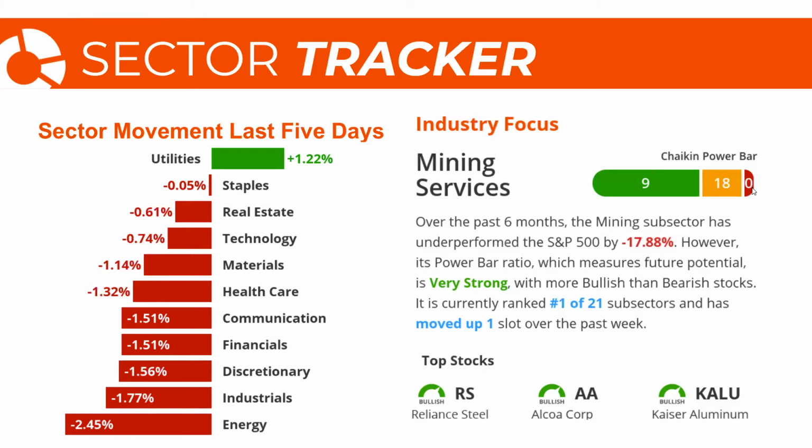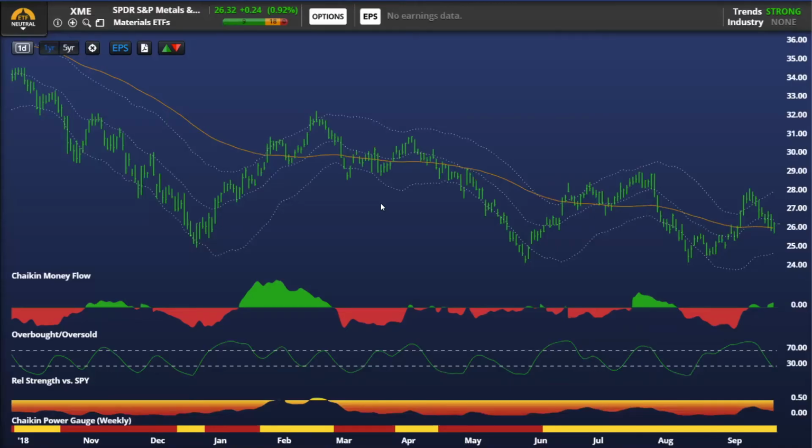And remember, Power Bars are forward looking. Group is currently ranked number 1 of 21 subsectors, moved up 1 slot over the past week. So some of the names that you want to start looking at: Reliance, RS, Alcoa, AA, and Kaiser, KALU, all with bullish Chaikin Power Gauge ratings. Now let's take a look at XME. You'll see what I'm talking about here, right? It's still early, but there's turn potential here, right?